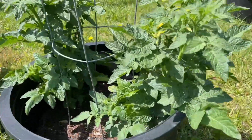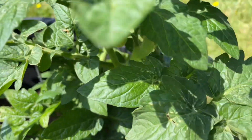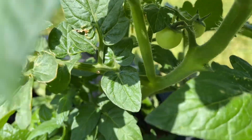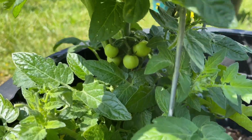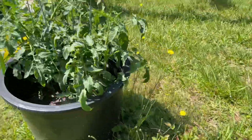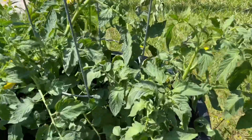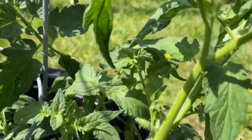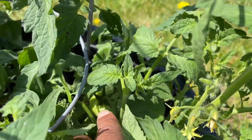And look at these tomato plants. These are getting real big. And, yep, there's some tomatoes in there. There's some down there. Look how big this one is getting. Wow. Yeah, got some big ones in there. See that big one down?